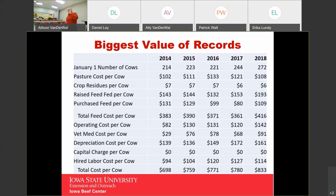Look at the line that's vet med costs. And what happened in there? Well, we went from 30 bucks a cow to that 70 to 90 range. What happened? Did we change our vaccination program? Did we bring in a whole bunch, instead of raising our own replacement heifers, maybe we're purchasing heifers, and so we're having more heifer vaccination protocols? I don't know for sure, but look at the difference there.